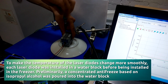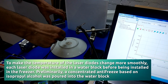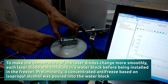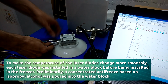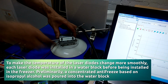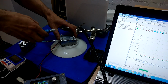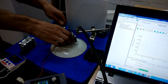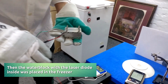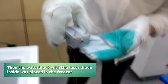To make the temperature of the laser diodes change more smoothly, each laser diode was installed in a water block before being installed in the freezer. Preliminarily, a concentrated antifreeze based on ascorbyl alcohol was poured into the water block. Then the water block with the laser diode inside was placed in the freezer.